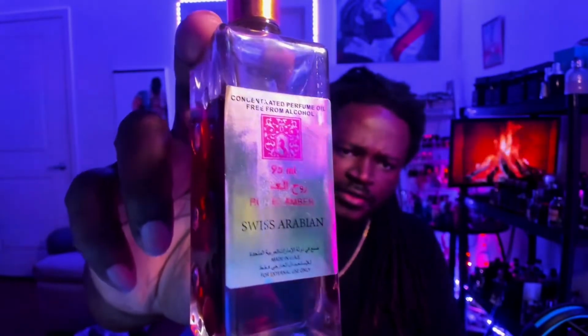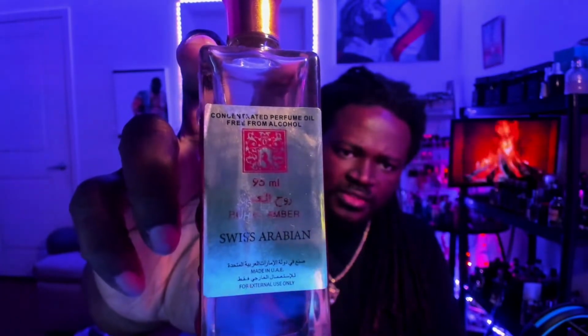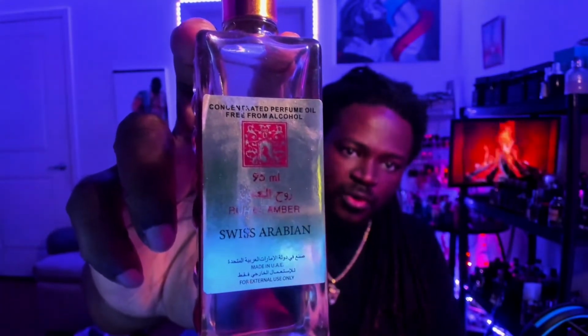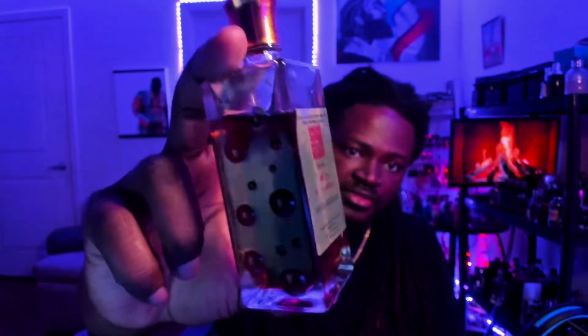Now, the letters are a little worn out. I think some oil wasted down on here. 95 ml concentrated perfume oil, free from alcohol. This stuff is potent, completely potent. It's completely strong. When I first got this, it was so strong.